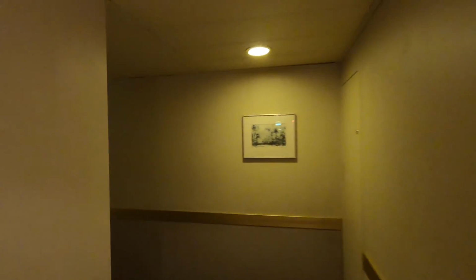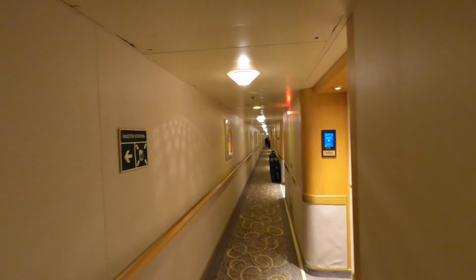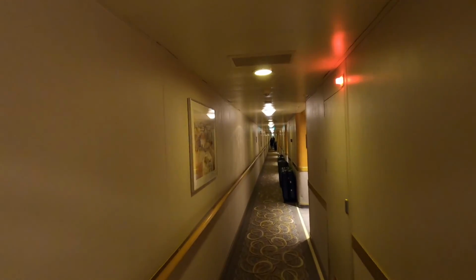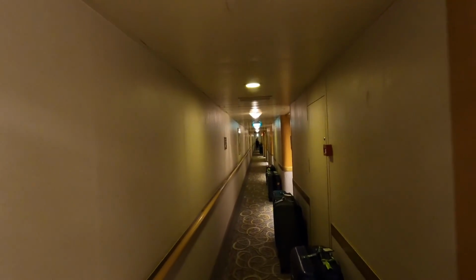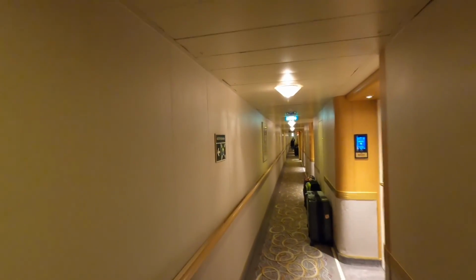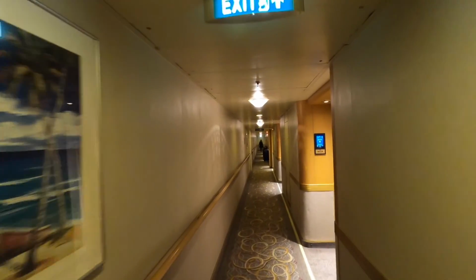Now, I'm gonna show you what's really cool about this Medallion program. We've been using the Medallion on quite a few of the Princess cruises that we've been on, and there's no need for your SeaPass card, no cards anymore. It's just this little disc that looks like a coin, a big fat coin, and you can buy multiple accessories for it.